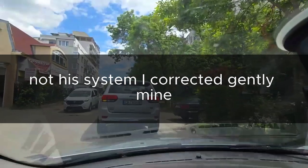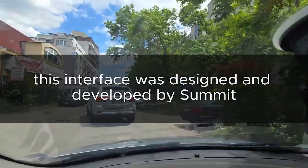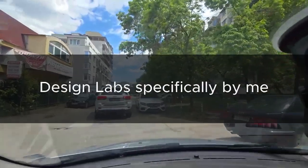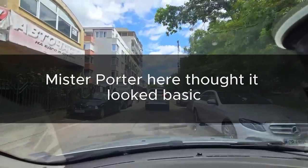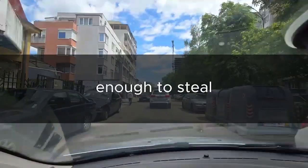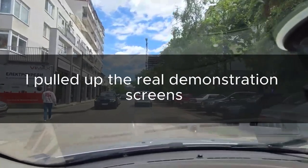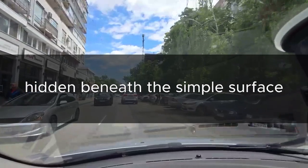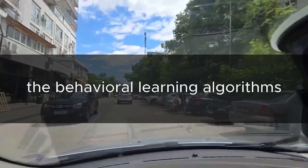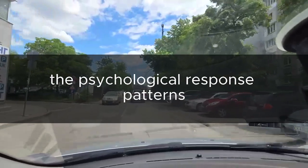"Not his system," I corrected gently. "Mine. This interface was designed and developed by Summit Design Labs, specifically by me. Mr. Porter here thought it looked basic enough to steal. He didn't realize that looking basic was the point." I pulled up the real demonstration screens, showing the layers of complexity hidden beneath the simple surface. The behavioral learning algorithms, the adaptive security protocols, the psychological response patterns.